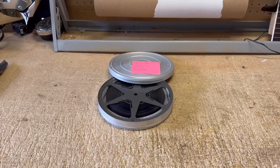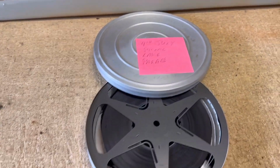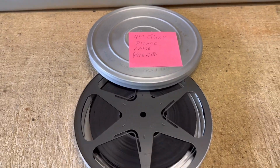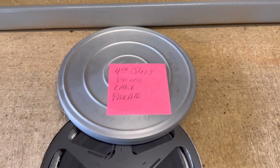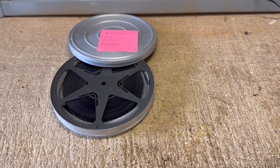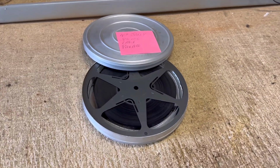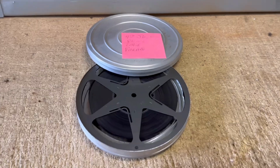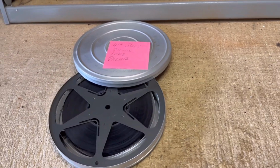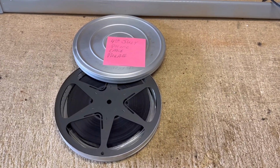This is another 16mm home movie film. This was from the 50s, featuring a 4th of July celebration, picnic, and a parade, and some fun times at the lake. I've had it for quite some time, but had to wait until I finally got a working 16mm projector. It's amazing how many are out there for sale, but very few work. So I was able to make a nice video of sections of this film, and got $50 for it.